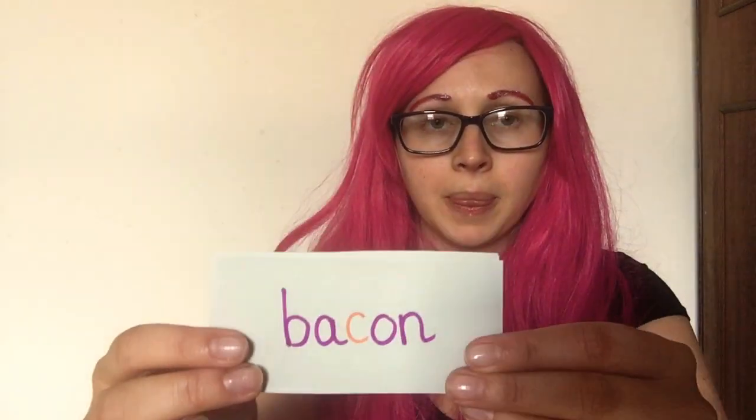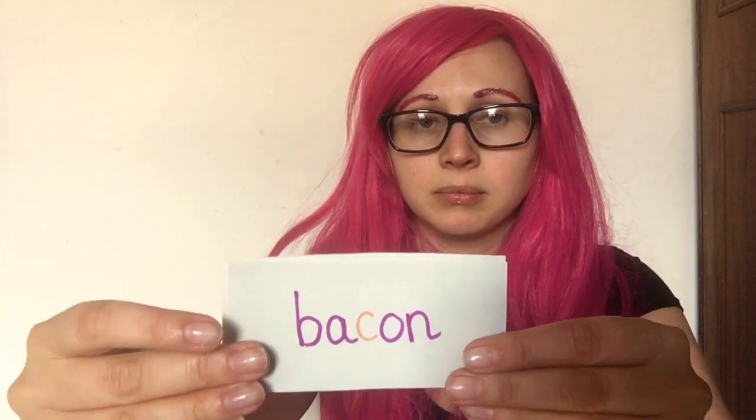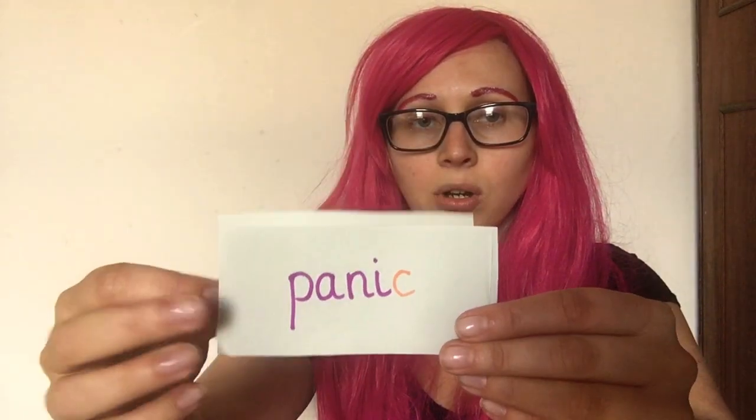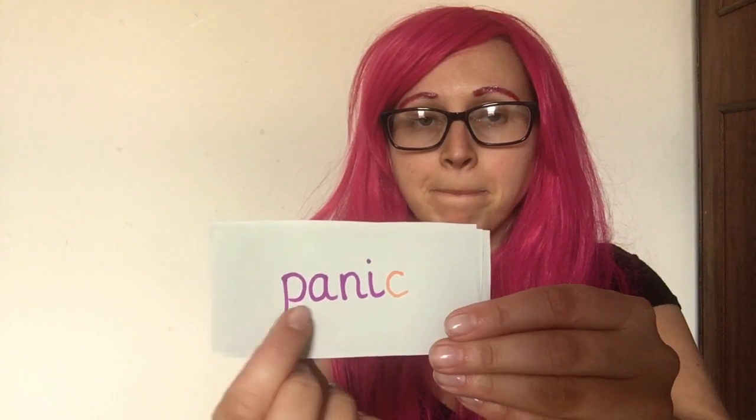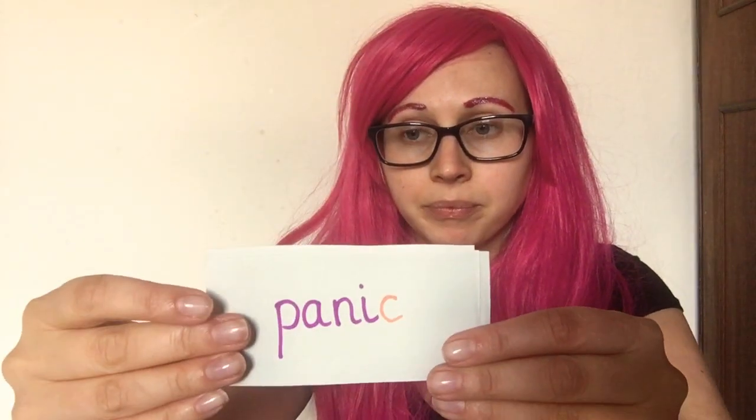Right, we'll start off with just the letter C, because that is the very first k that we learnt, and it is the most common one. We'll see, especially at the beginning of words. So I've got 3 words here. We've got this one, bacon, that's in the middle, isn't it? And we've got panic, it's at the end of the word there.